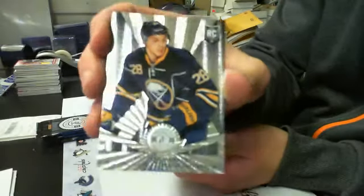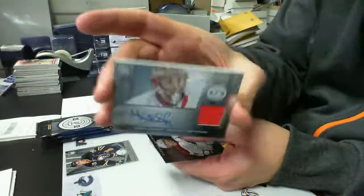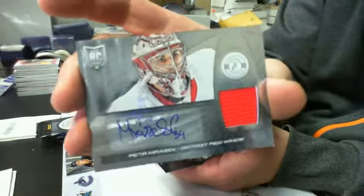Zemgus Girgensons' rookie card for the Sabres. Then we got an autograph rookie jersey of Petr Mrazek for the Detroit Red Wings.